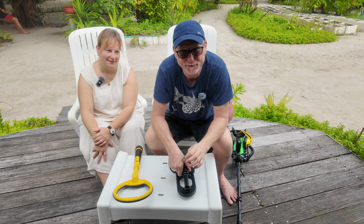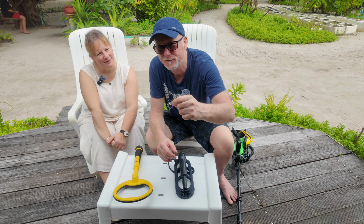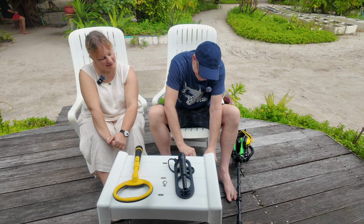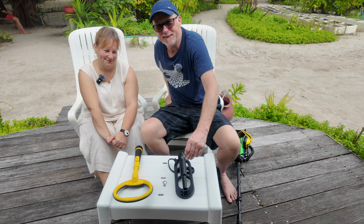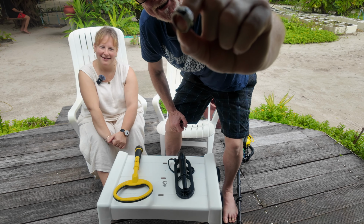Just goes to show it doesn't matter how much money you pay for a metal detector, you're always going to find a bit of trash, and that's just part of the game. But the good side is we did find some treasure. Take a look at this. Let's get a close up of this. Look at that. Nice bit of treasure there.